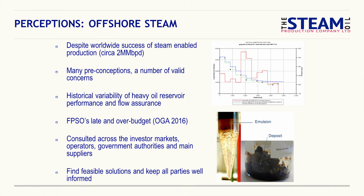And the first one to look at there is the historical variability of heavy reservoir performance and flow assurance. The performance issues are often due to the reservoir itself. If you're working with highly fractured carbonates, there's no permeability through there, and the heavy oil just doesn't come out. And if you put steam in, it'll channel through the fractures. We've got clastic sandstones, highly permeable, highly porous.